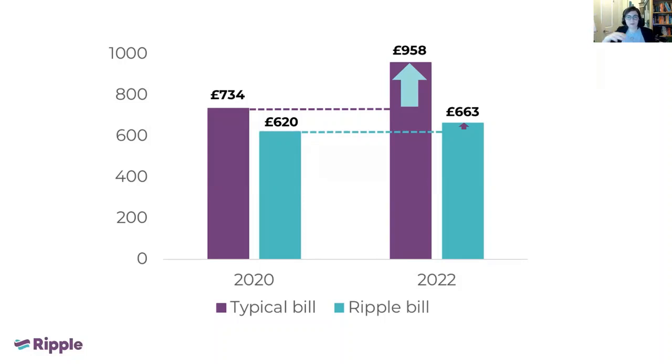They've gone up, and that's why our members' bills have gone up, but by far less than a non-Ripple member. We can't fix your bill for 25 years, but we can protect you from the very worst impacts of volatile electricity prices.